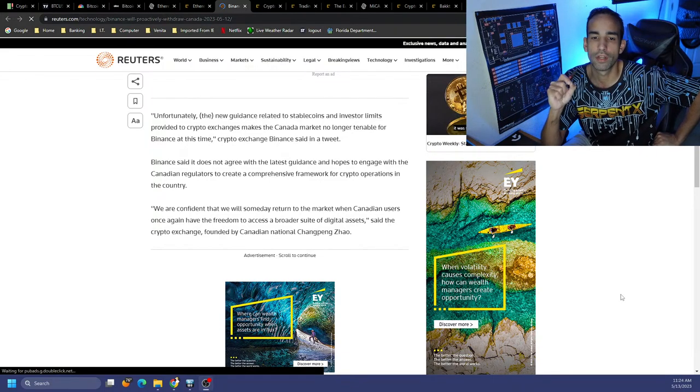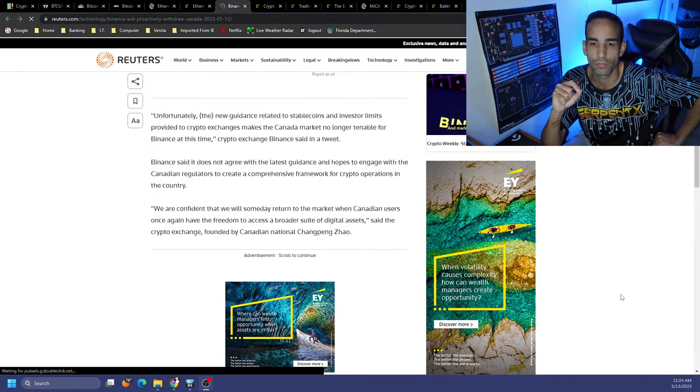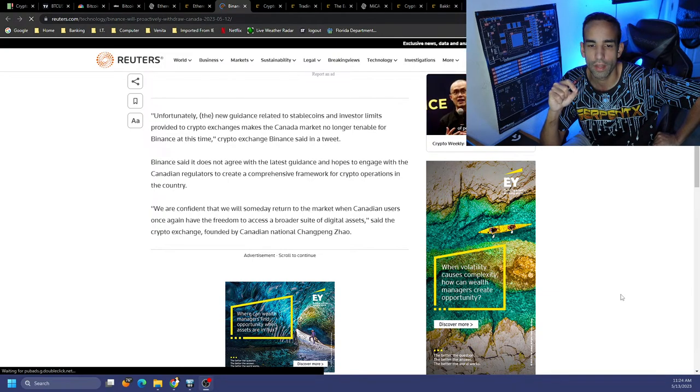Binance said it does not agree with the latest guidance and hopes to engage with the Canadian regulators to create a comprehensive framework for crypto operations in the country. We are confident that we will someday return to the market when Canadian users once again have the freedom to access a broader suite of digital assets, said the crypto exchange.